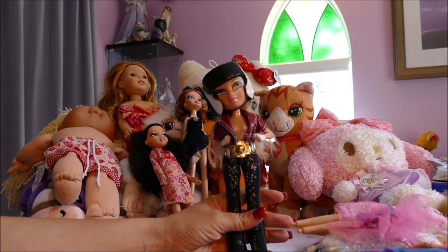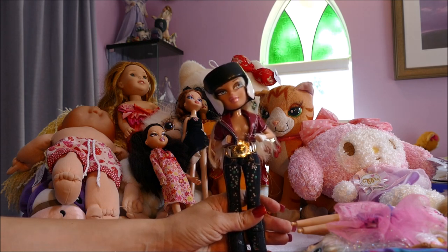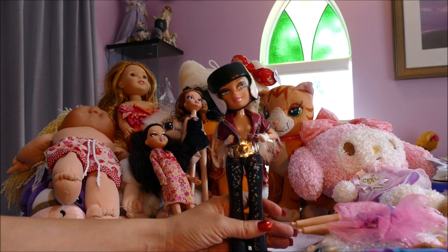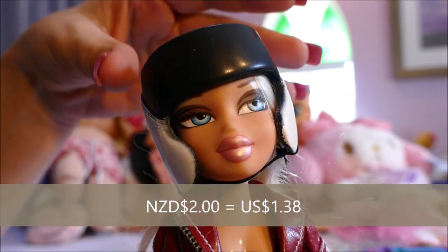Actually, my daughter grabbed the three that she liked. I should correct myself. I would love to see what else is in that box, but she said she was just passing through. She was quickly trying to sell some, so grab some, and yeah, they were $2 New Zealand each. Let's bring her up and have a look.